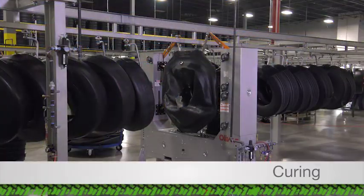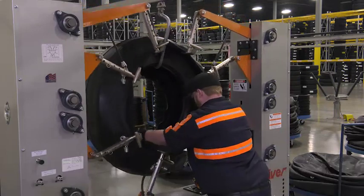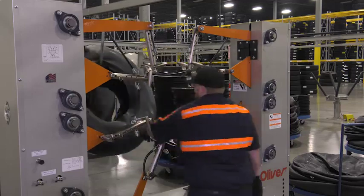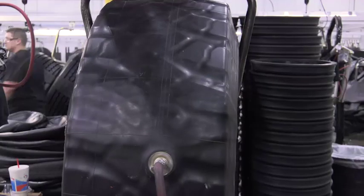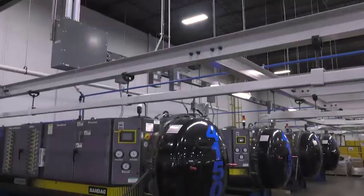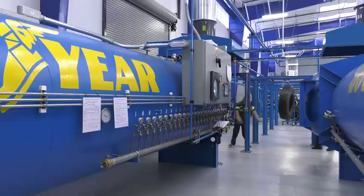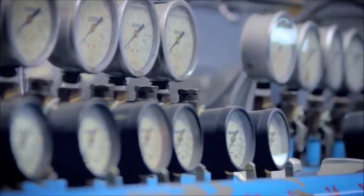Before a pre-cure retread can be transformed into a fully functioning tire, it must be placed in a rubber envelope and sealed at the bead. By pulling a vacuum on the envelope, pressure is created between the tread rubber and the casing. Pre-cure retreads are cured in large chambers that combine constant heat and pressure over several hours to vulcanize or molecularly bond the tread rubber to the casing.